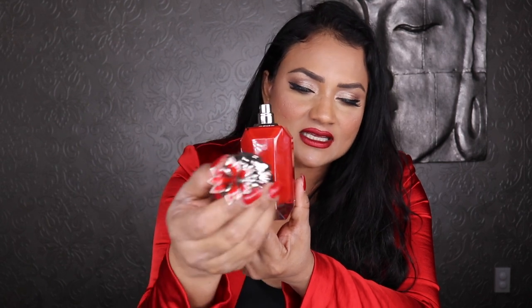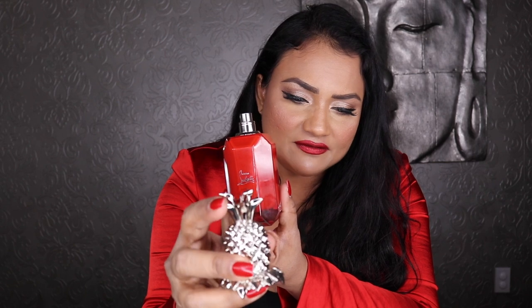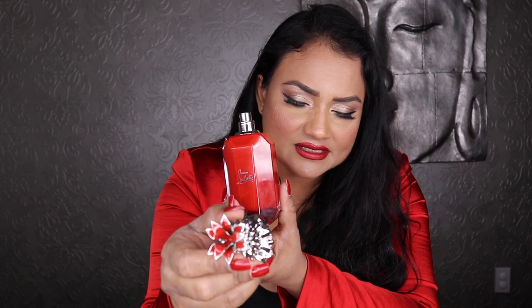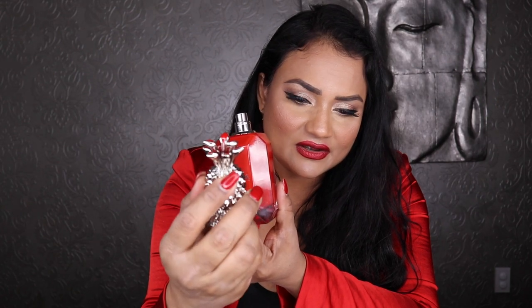And as you can see here, the top of the pineapple is actually a bunch of Christian Louboutin heels with the red soles, as you can see. So it's a bunch of heels that are the top of the pineapple, and he has incorporated the iconic Christian Louboutin stiletto into many of the caps here, as you will see next when I show you the rest of them. Isn't that stunning?